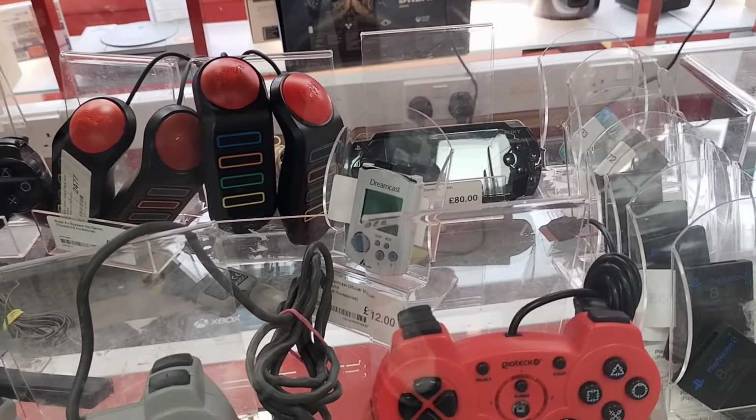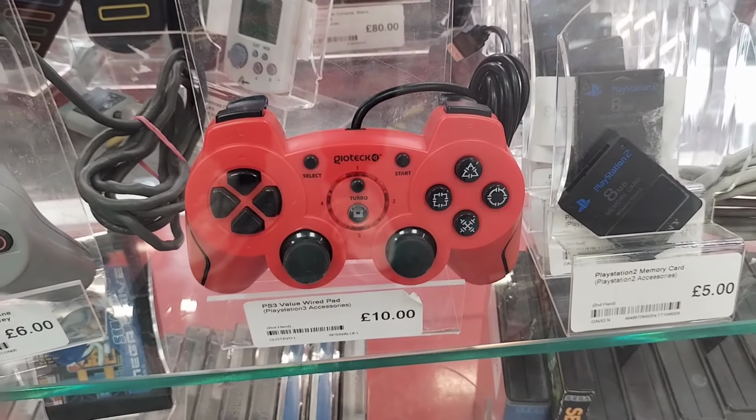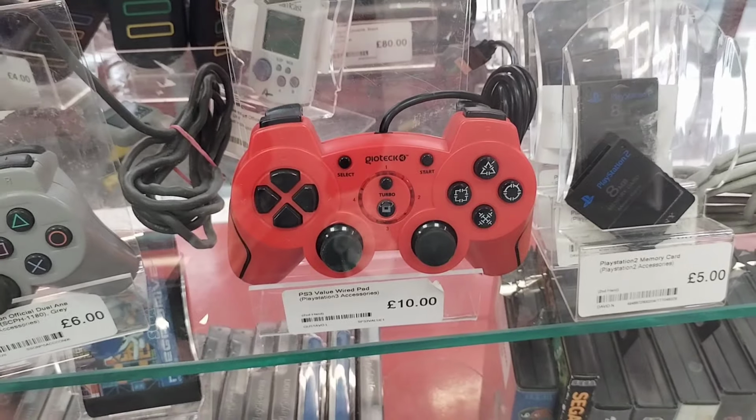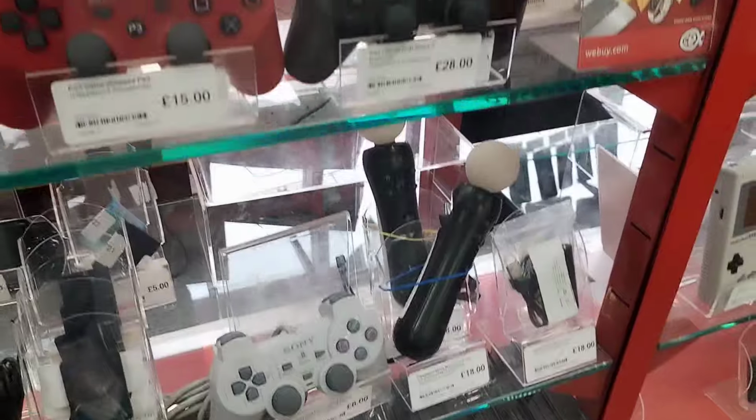Now look at the state of this. Was there any other controller in living memory that was replicated and copied as much as the PS2, and at times with such disastrous results?